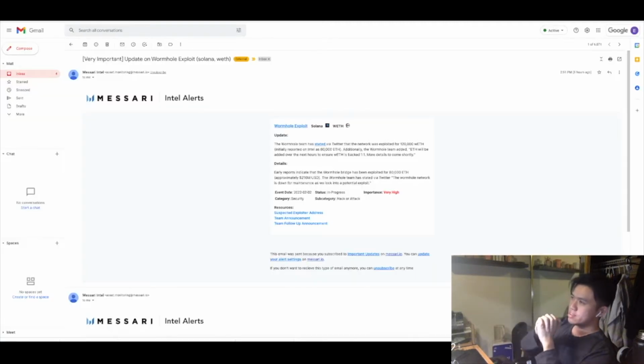So a TLDR for what happened is that the hackers out of nowhere minted 120K wrapped ETH without actually depositing the same amount in the Ethereum ecosystem. And then they used this wrapped ETH to backtrack and take out 80,000 Ethereum in the Ethereum part and use the remaining 40,000 to purchase other tokens.